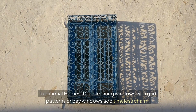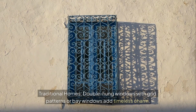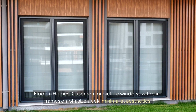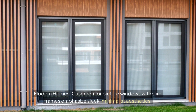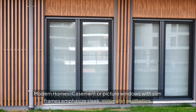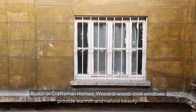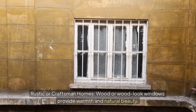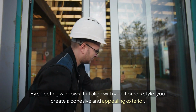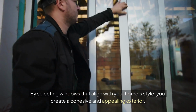Traditional homes. Double-hung windows with grid patterns or bay windows add timeless charm. Modern homes. Casement or picture windows with slim frames emphasize sleek, minimalist aesthetics. Rustic or craftsman homes. Wood or wood-look windows provide warmth and natural beauty. By selecting windows that align with your home's style, you create a cohesive and appealing exterior.